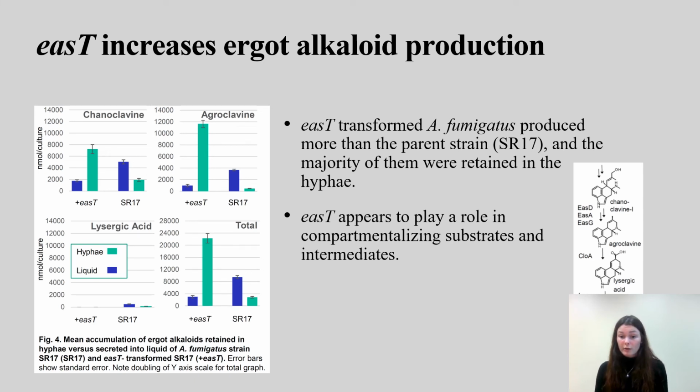Overall, more ergot alkaloids were produced in the EAST transformed fungus, and most of them were retained within the fungal hyphae. Instead of producing lysergic acid like the parent strain SR17, the EAST engineered fungus accumulated higher levels of agroclavine, which is lysergic acid's immediate precursor. Additionally, there were high concentrations of chanoclavine, which is agroclavine's immediate precursor.